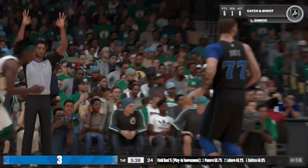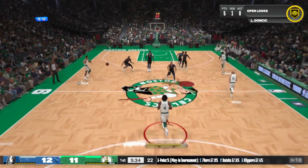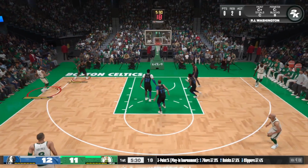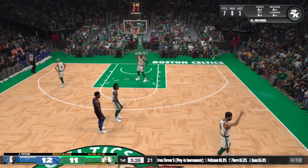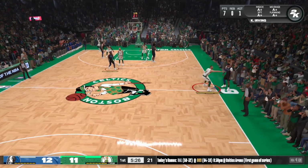Out to Doncic. Drills it from outside. Doncic has got his second bucket of the game to go. Ooh, that's a clever pass there by Kyrie, getting the ball to the guy for the better look. Tatum no good. The Mavericks leading, and it's Jason Tatum with the foul. That is his first foul of the game. First personal foul. First team foul.